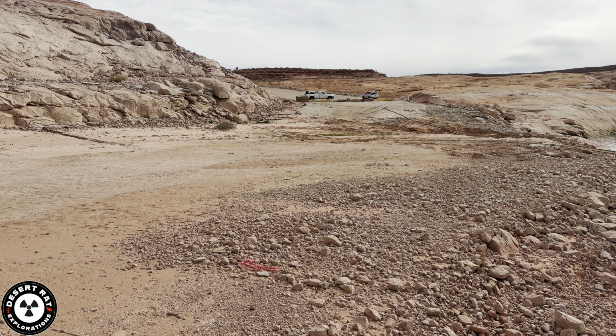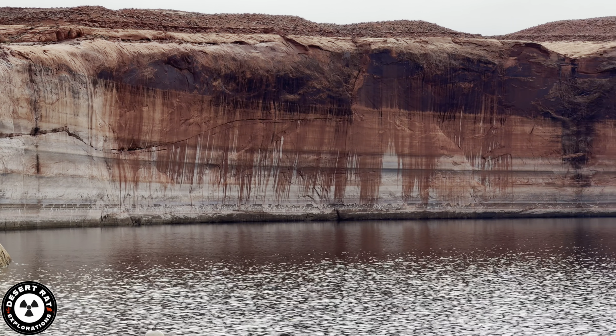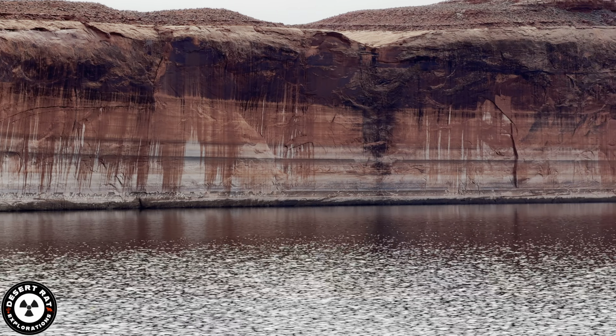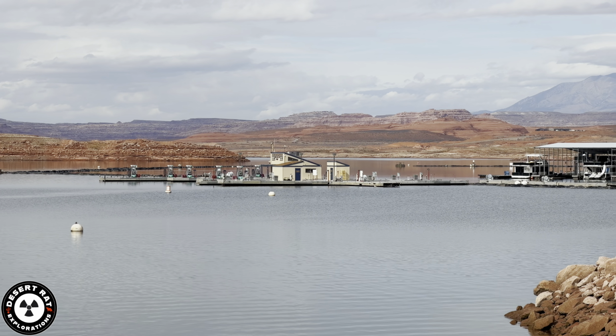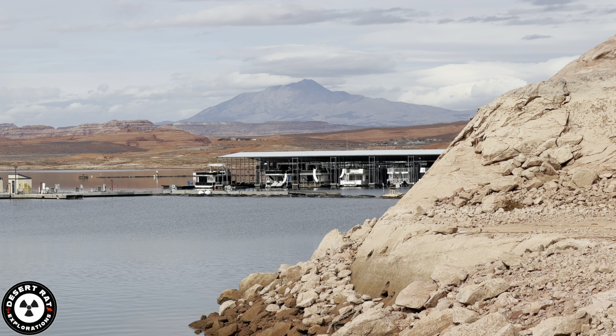Apparently this is usable at 3,555 feet above sea level. So we're a little short of that right now. Not too bad, but short. Let's go check out the water line. That is the White Walls, which is full pool, 3,700 feet above sea level. Dangling Rope Marina store, then from there the private docks, then behind it is Bullfrog, with the Henry Mountains in the background. Okay, let's get a better view of the docks, then we'll go to the ferry crossing.